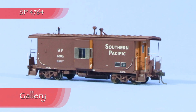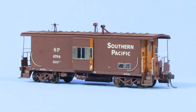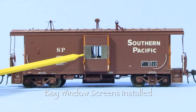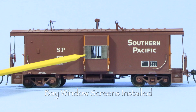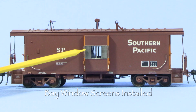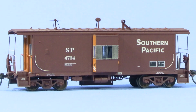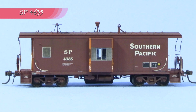Since I'm not doing the rip track segment this time, I thought I'd throw in a few pictures of some of my own Athearn Genesis cabooses. My cars have Kadee scale couplers and are lightly weathered. My model of SP4764, a C50-9, has the window screens installed on the bays in the open position. My model of SP4635 is a C50-7 car.